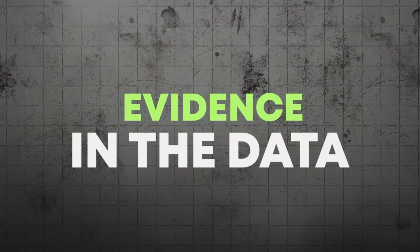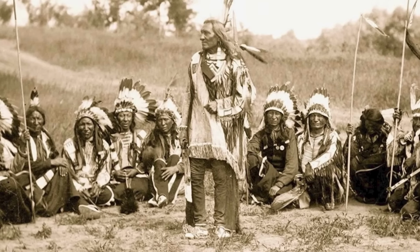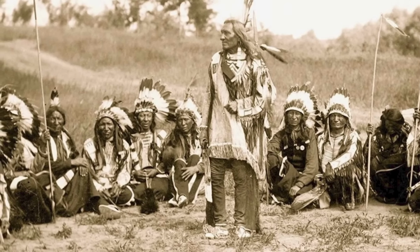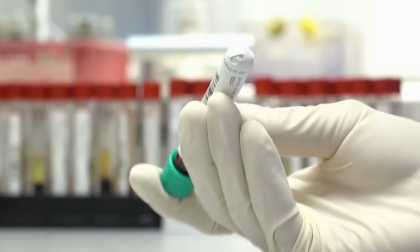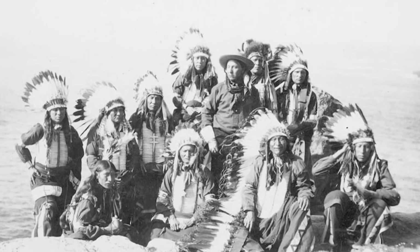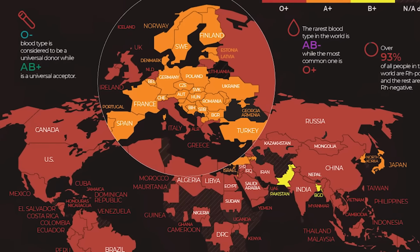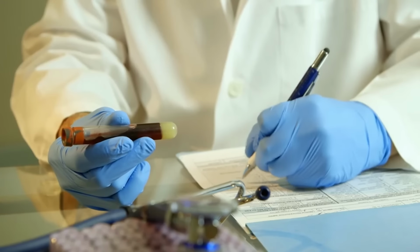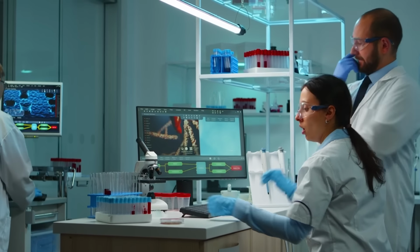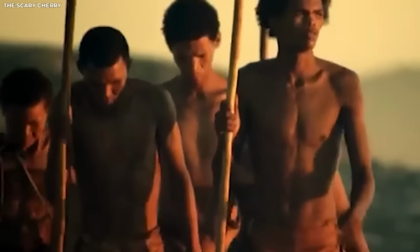Evidence in the data. In the 1980s, researchers in Arizona ran a major study on Native American communities. The results were striking. 99% of participants had type O blood. This wasn't just a local phenomenon. High rates of type O were later found in communities from Canada all the way to South America. Scientists started asking why this specific type became so widespread. The answer pointed back to natural selection.